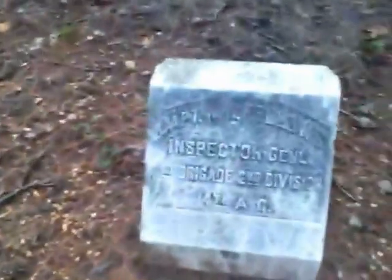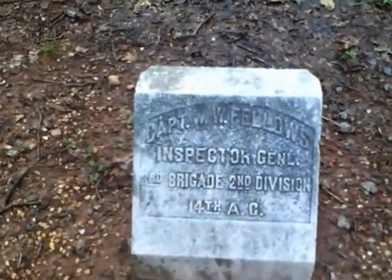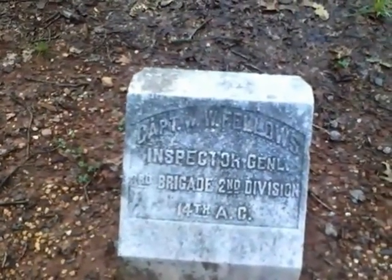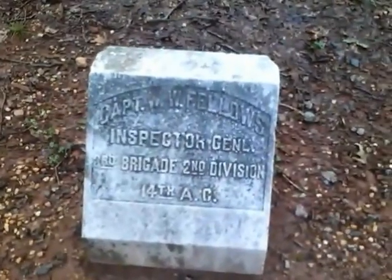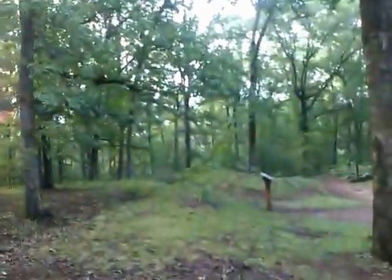Now the divisions, well, before I get to that, I want to show you something else here. This is a marker for Captain, looks like M.W. Fellows, Inspector General, 3rd Brigade, 2nd Division, 14th AC, which I'm assuming is Artillery Corps. Now, as you can see, once again, that's the line. Morning.